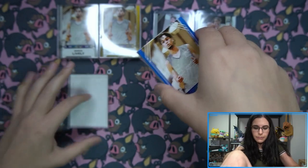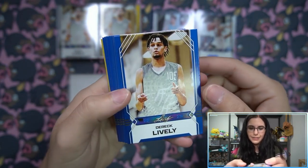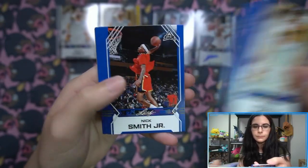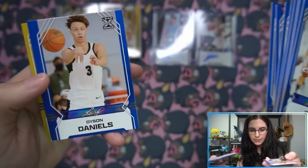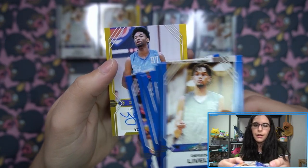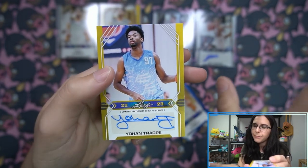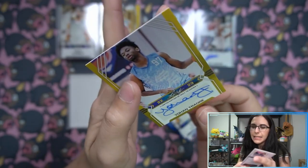Alright, so... Looks like we do have a gold auto this time around. I think they're to 75. But we will see, of course, once we get there. I think this blue set's a bit better centered than our base set was. All right, here is our gold auto, we do have Johan Traore, to 75. So yes, limited to 75, not numbered. I misspoke there a bit because it's not individually numbered, but limited to 75.